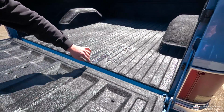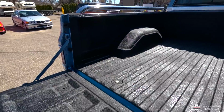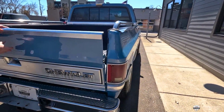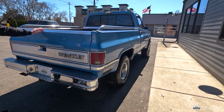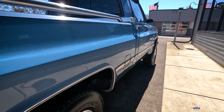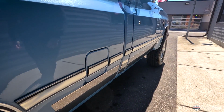And this is really clean and really solid in here. These pockets can hold moisture. This one does not look like it was put away wet. Cool. Now we'll bang down the passenger bedside. Laser straight. You notice we have another fuel door. This is a dual tank truck from the factory.